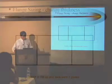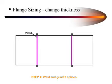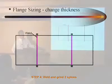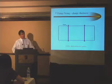But now I just fit up these 3 pieces, just put on 4 runoff tabs, make 2 welds, maybe 72 or 96 inches long. Now it's worth it to come in and set up some magnetic tracks next to that purple line, which is where the weld's going to be. Get an automated weld going back and forth, however many passes it takes to fill that thing up.